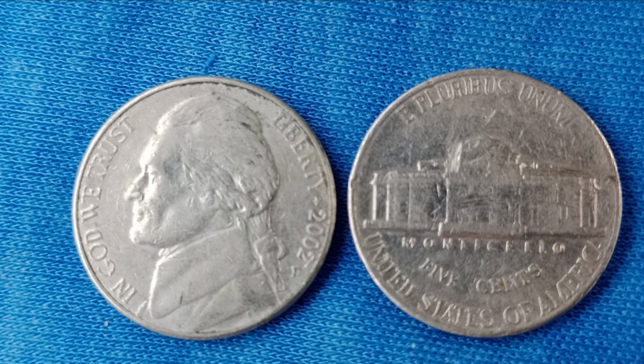The hype reached its peak when one private collector reportedly offered $42 million to secure the coin, setting a record for a modern U.S. nickel, something unheard of for a denomination so small in face value.